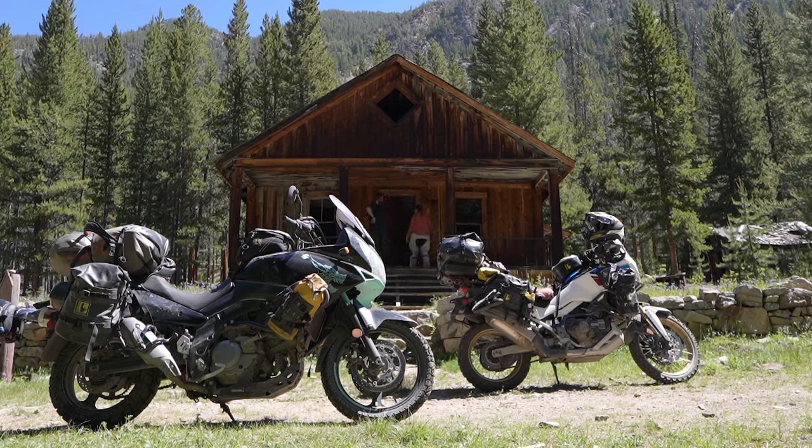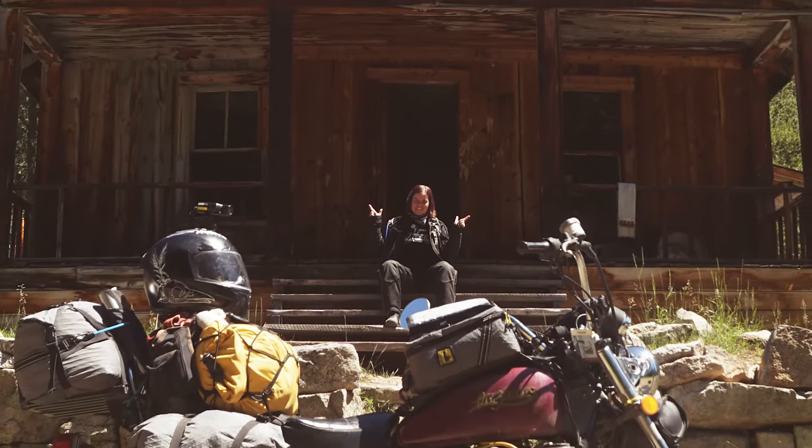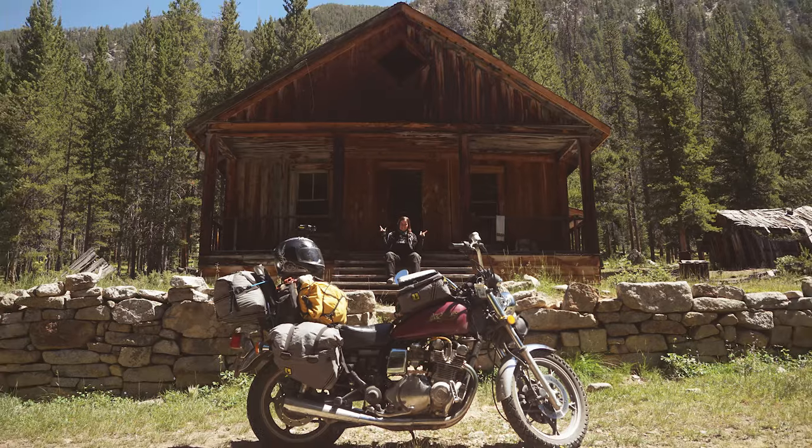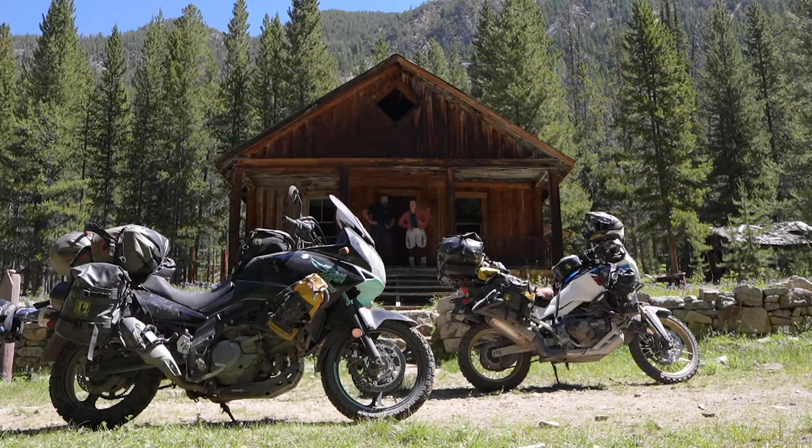Made it here, and of course we had to recreate the classic picture of me and Lazarus in front of this beautiful building, which is one of the best preserved out of the whole town. Unfortunately, it doesn't have the same preservation program as Garnet does outside of Missoula, so a lot of these buildings will continue to degrade until they join the earth again.